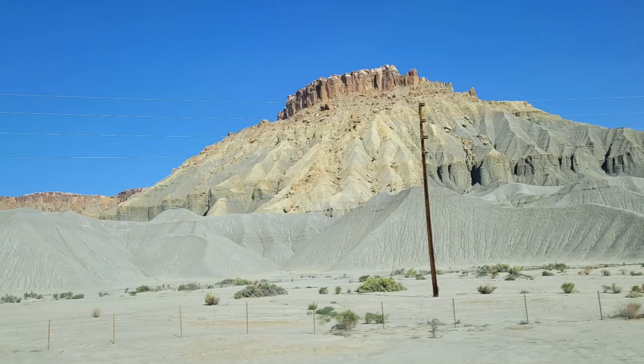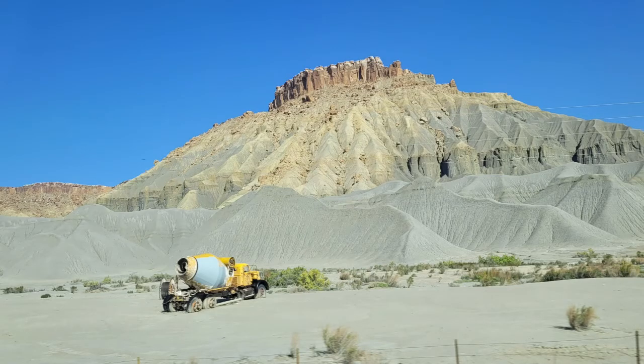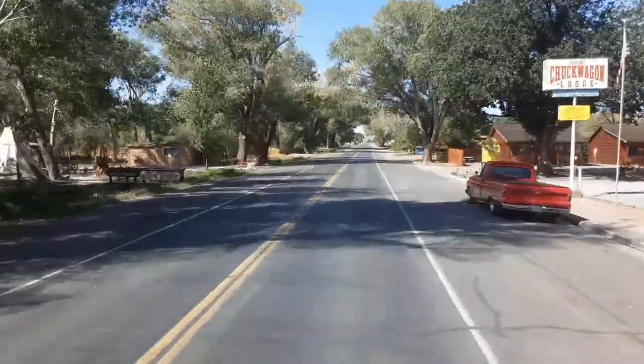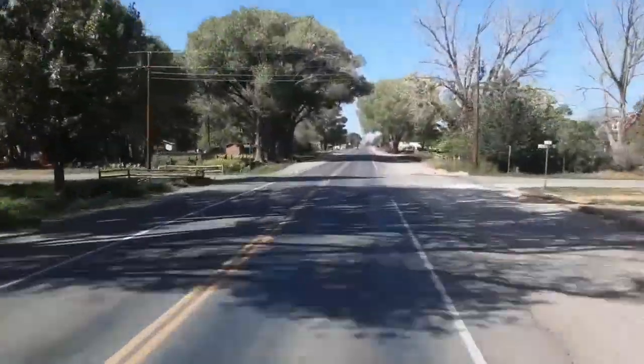Instead of all the colors we've seen, now everything looks this gray color, like it's all made out of poured concrete. A cement truck. Maybe it is all made out of poured concrete. This is a very strange place. They even have some very weird looking animals that I guess I have to worry about crossing the street in front of me. Well, anyway, as we roll into Torrey, things get just a little bit more green.